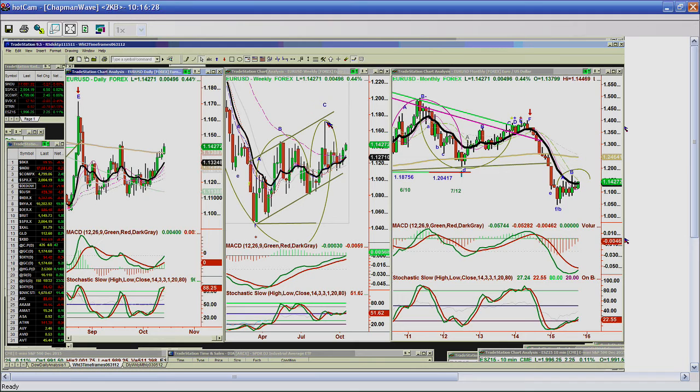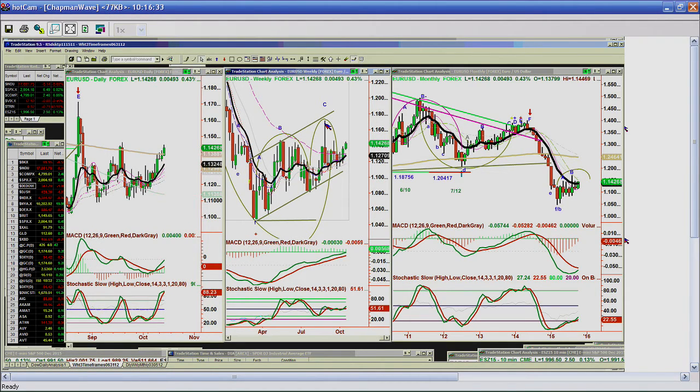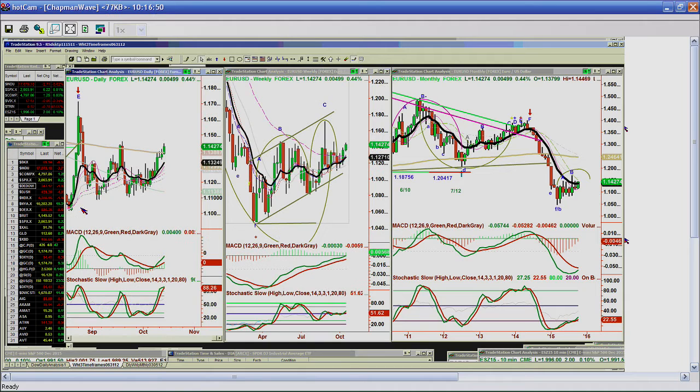And what's important about this is that the weekly still looks like it wants to make a leg D above 1.171. And if it does that, that's going to turn the monthly into a leg C, and quite positive, saying there could be a little further to go in the rally. So this is a very important moment.